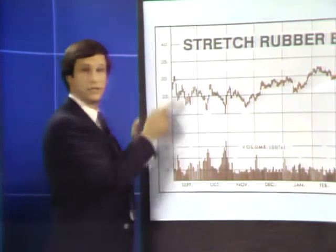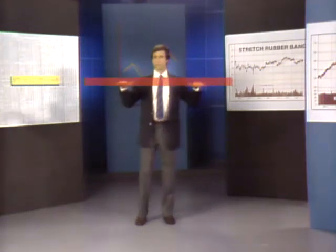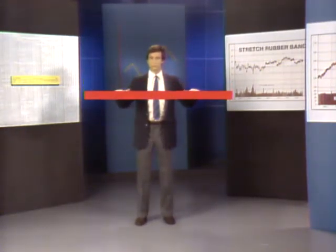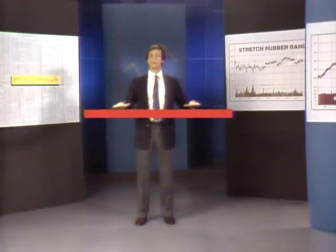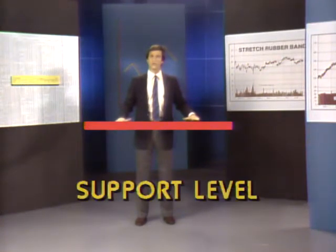Now there are clear reasons for those ceilings and floors. So let me start by demonstrating a floor. This is my price level. Let us say that the stock's price starts to fall to a certain point. And this happens again and again. At some point, the stock just stops falling. It just won't go any lower. The stock has hit a kind of floor, and that is because at this low price, it's gotten attractive to investors. They start buying it up, and that keeps the price from dropping any lower. Technicians call this floor a stock's support level.